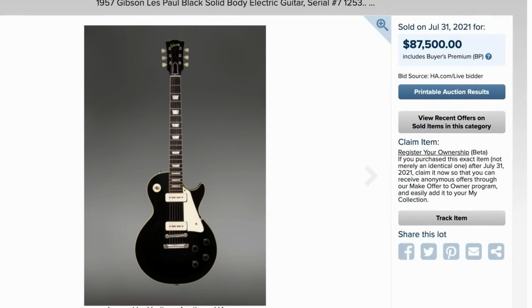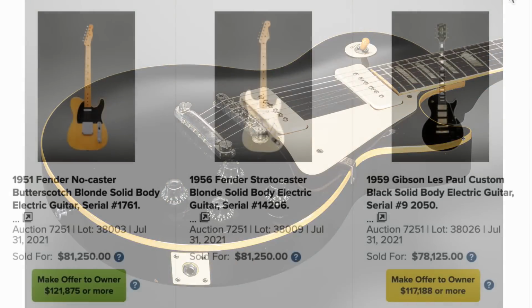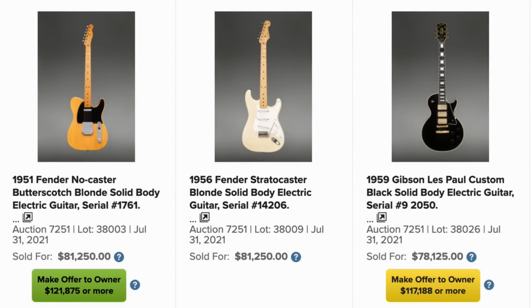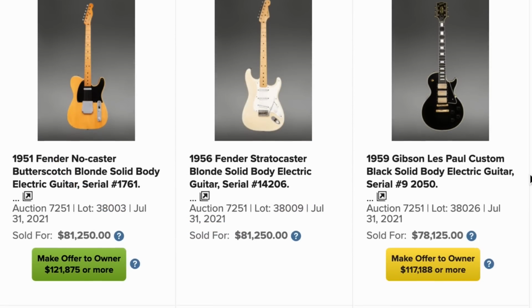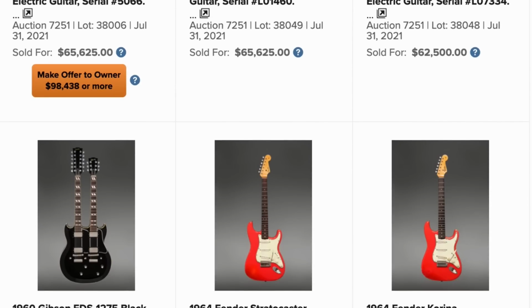And his Black 57 Standard actually did really well on the market too, $90,000. That's a pretty sizable premium over the gold finish because it's a very rare finish you don't normally see. Here's that 59 Custom I was talking about. Yeah, that auctioneer loved the gold hardware on that thing for some reason. But where is Korina body?